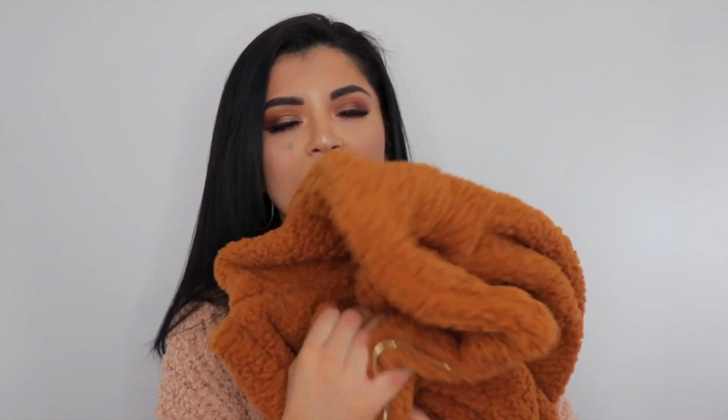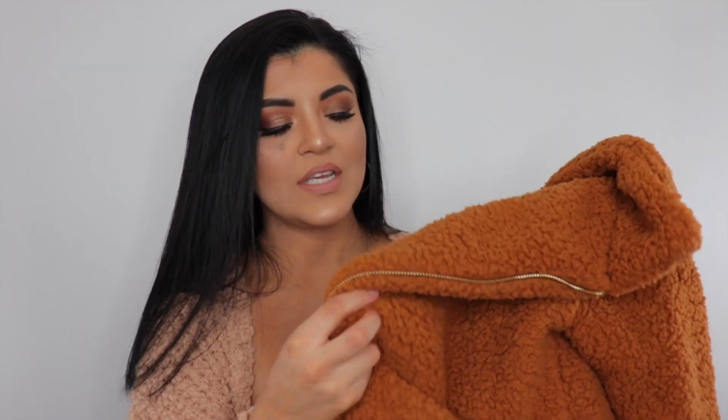I wish I would have gotten a large, because I wanted it to be a little bit baggier on me. But it's okay, that was my fault. These come in a bunch of different colors. They also have some with hoods. I want all of these, and they've got pockets.